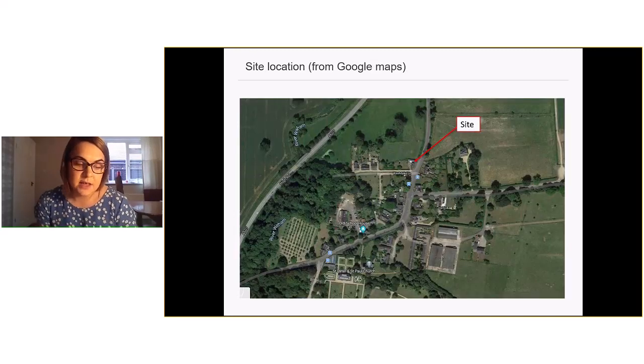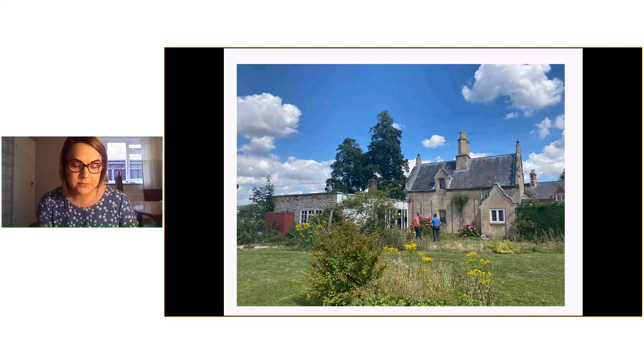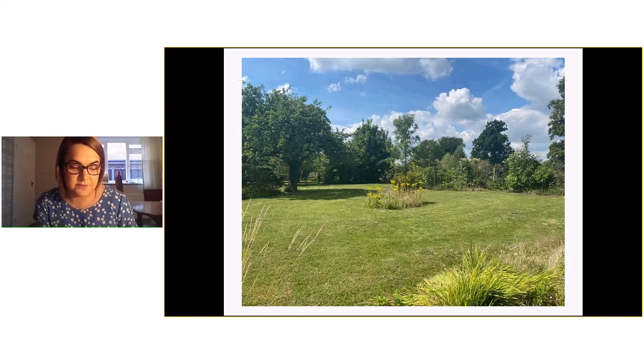This is an aerial view of the application site. It's located to the north of the village in Belton, with access to the site gained from Main Street. It should be noted that the house hasn't been lived in for a number of years. Now I will show you a number of photos of the site. This first image shows a view of the north elevation. This is the west elevation. This is a photo of the modern extension, which is proposed for demolition within this application. This indicates the garden area of the site where the erection of the rear extension will be sited.